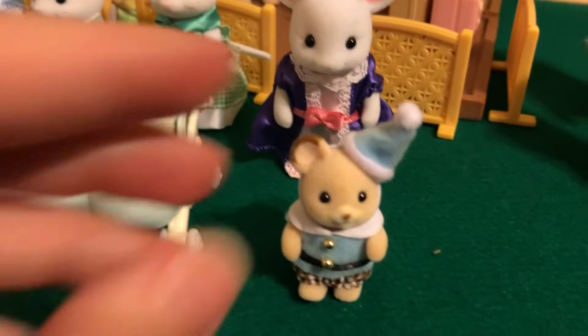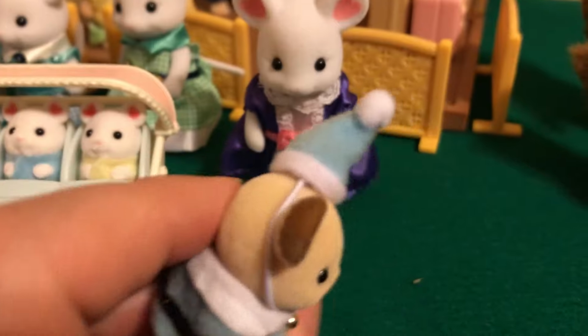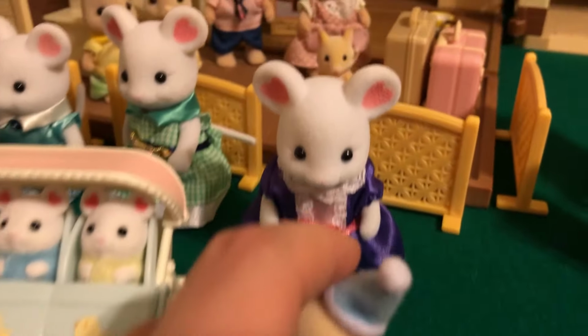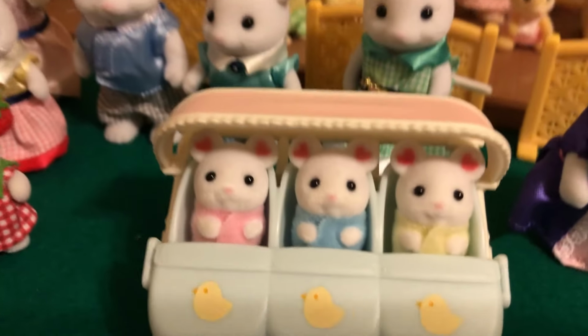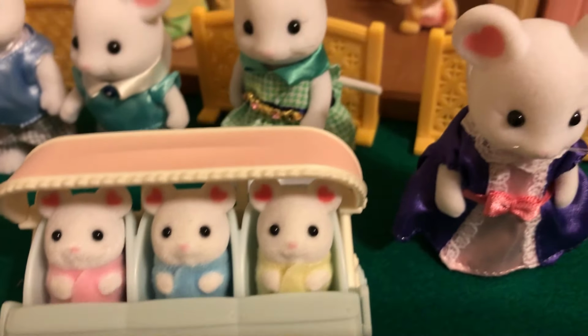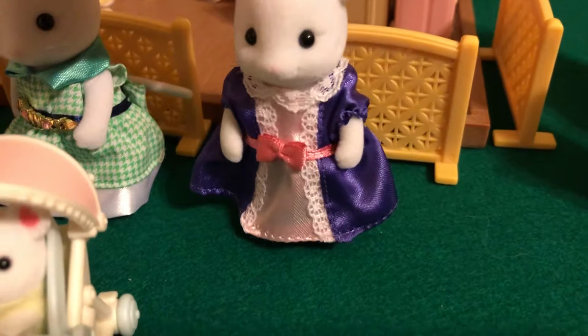And here are the mice. We have one Mace's mice. Super cute. He's from the fairy tale friends with the serrated brown tip on the ear and the pink inside the ear. And then the marshmallow mice with the little hearts in the ears. And these are the triplets. And they have very fancy outfits. Lots of silks and beautiful patterns.